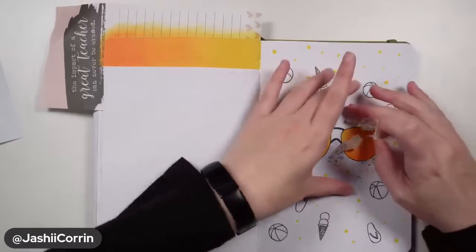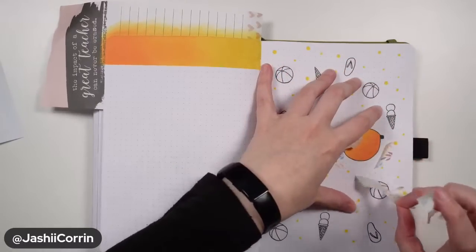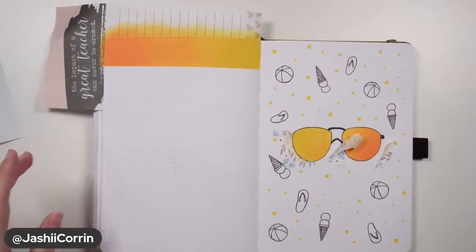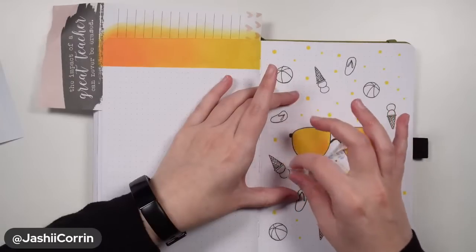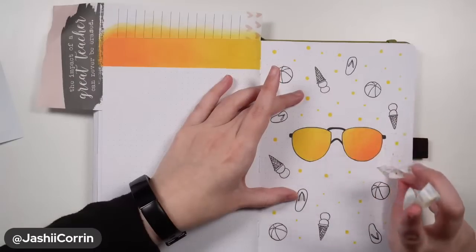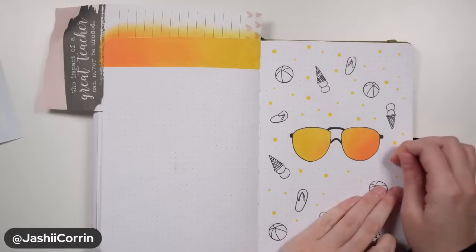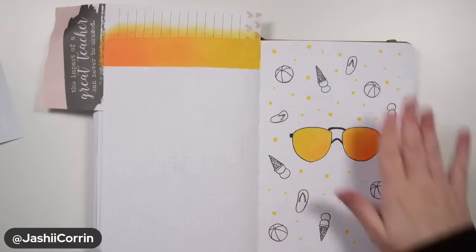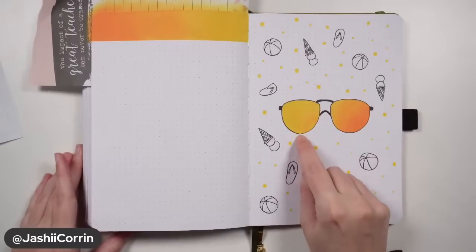Like, there we go. Oh, cute. And I mean, yes, sure, we could have done this with Tombows. You can do that. I just really like the even coverage that you can achieve with the Distress Oxide inks. If we wanted to, we could spray the page with some water and get that kind of water sprayed effect, I suppose. I'm not going to, just because I don't want any of my other colors to run. But I also kind of just like the almost matte finish that we've achieved here. But this little guy is annoying to me.